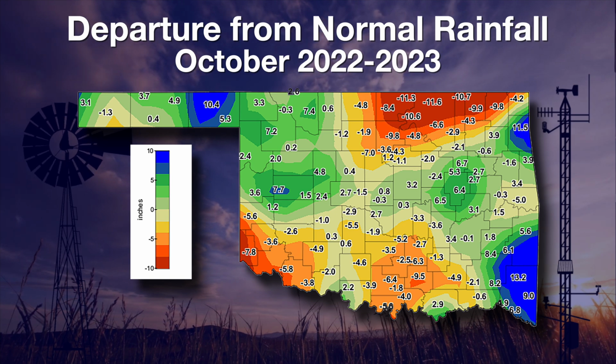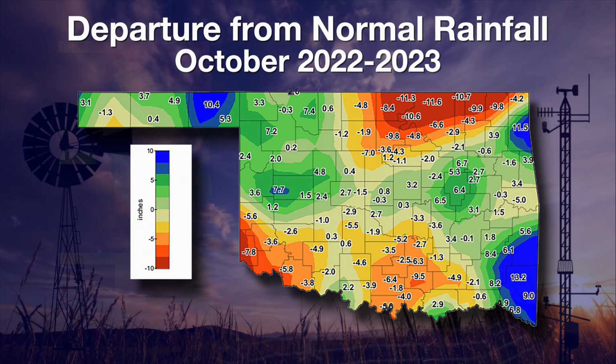Unfortunately, that flash drought continues to feed the long-term drought. So now that we're in the short-term drought for about 90 days now, unfortunately that's going to transform into just the regular drought across the state of Oklahoma, and it all means the same thing. We just need lots of rainfall to get out of this mess.